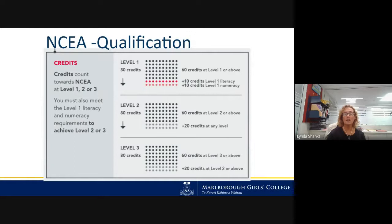To gain NCEA qualification at level 1, your child must achieve 80 credits in total. 10 of these must come from literacy standards, 10 from numeracy standards, which are predominantly in mathematics, or occasionally a geography or science standard, and 60 credits at any other standards in level 1 or above. To gain level 2 NCEA, your child will need 60 credits at level 2 or above and 20 credits from any other level. And likewise for level 3, the student needs 60 credits at level 3 or above, plus 20 at level 2 or above.